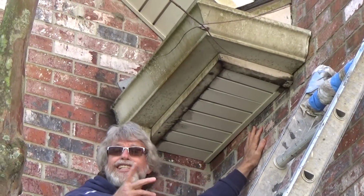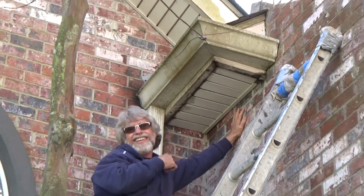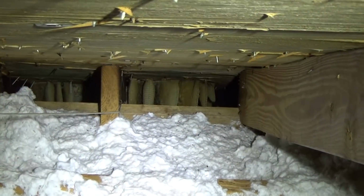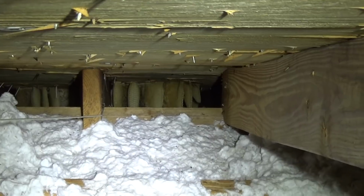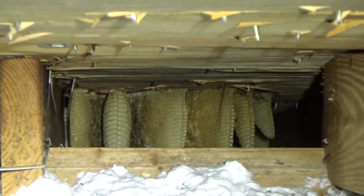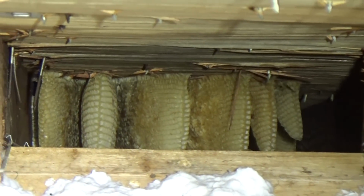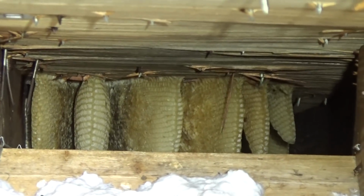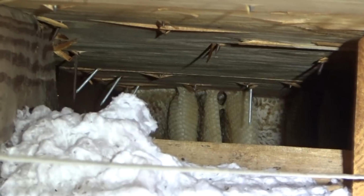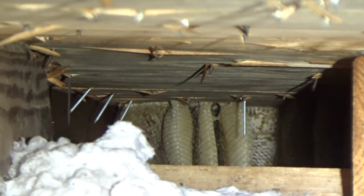All right, let's go ahead inside right now, and we're going to show you what it looks like on the inside. Don't fall, Jeff. We're upstairs in the attic right now, looking at the comb, and as you can see, the comb, I'm smelling honey right as I'm standing right here. The comb is on both sides of that stud, that rafter. And I don't see a bee on it.